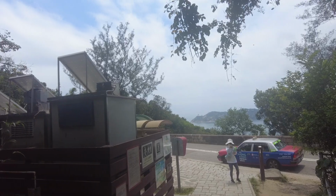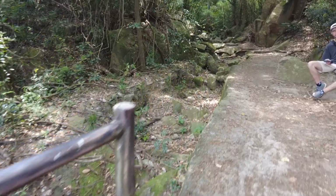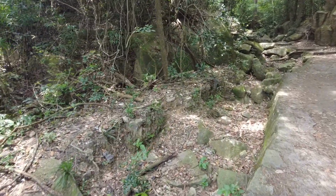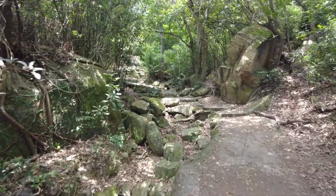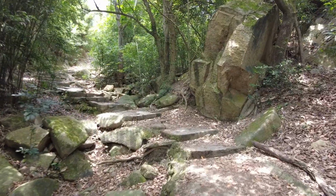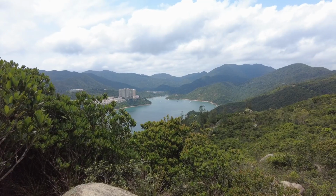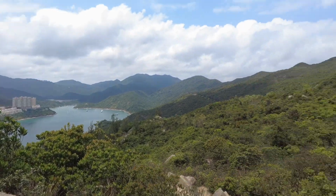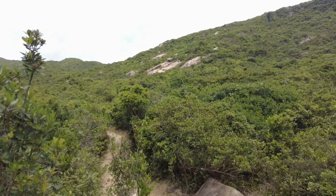To get to the hike, we had to take MTR to the Shau Kei Wan station and then take minibus number 9 to Shek O. It literally dropped us on the road, and that's where the hike started. So the hike is called Dragon's Back Hike, and it's one of the most popular hikes you can do in Hong Kong because of the stunning views, because it's relatively simple, and because it's easily accessible by public transport, and it is also leading to a really nice beach.